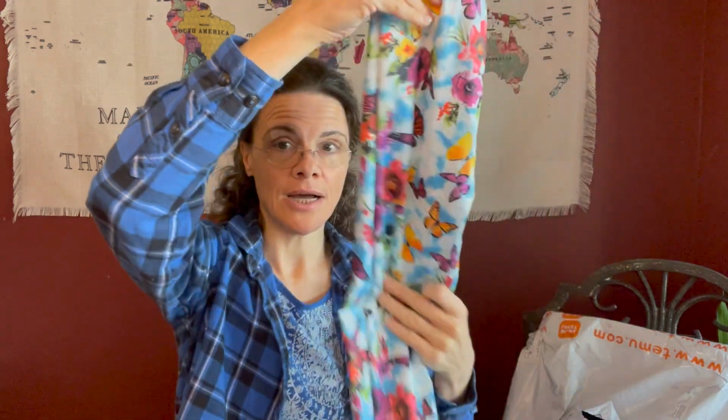And I have another butterfly pattern here. I think that one is going to be the right size. So 2 butterfly patterns, pretty cute. So all this here was for $30. So I have 8 placemats here.